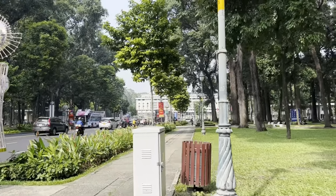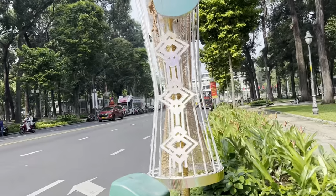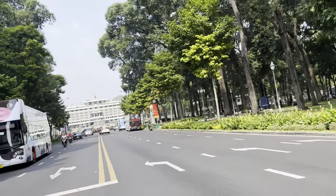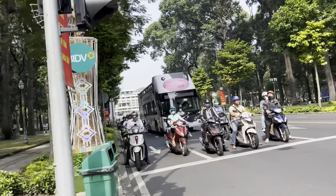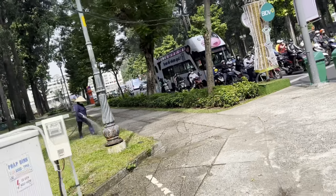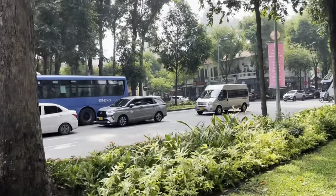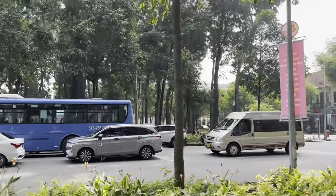Here is quite a sight. I remember seeing this last year on my first trip. This is the Independence Palace. I believe you can go in with tickets, but we're going to go to a different location, not too far from there. So there's the Independence Palace. And we're going to be going about a block to the left behind this bus. I think you can almost see it.